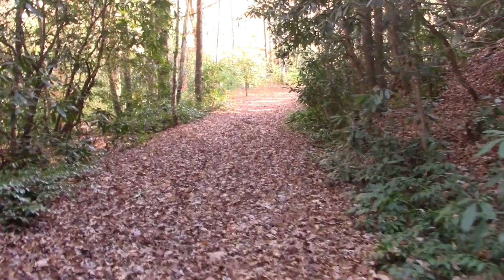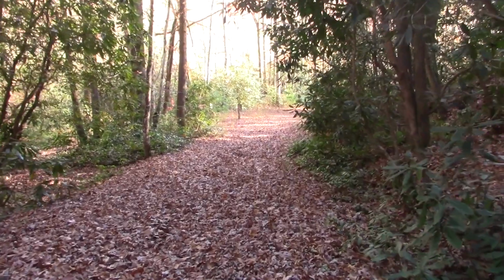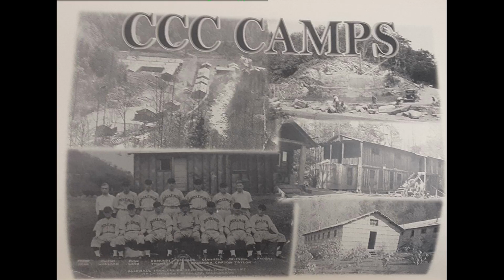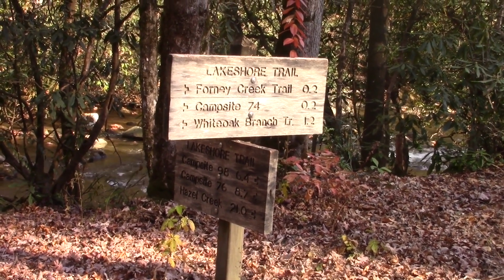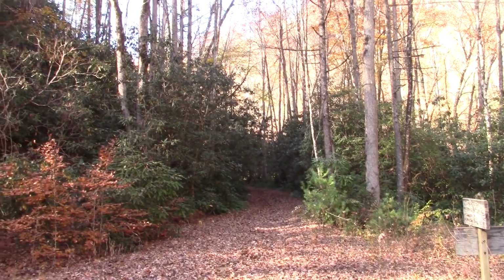There is, reportedly, even an iron clawfoot bathtub that sits near the junction of Forney Creek and Bee Gum Branch, at the site of a former Civilian Conservation Corps camp. Is it still there today? I don't know. They say it's a beautiful area. I just do not have the time to go all the way up there. Bee Gum Branch would be 16 miles round trip.